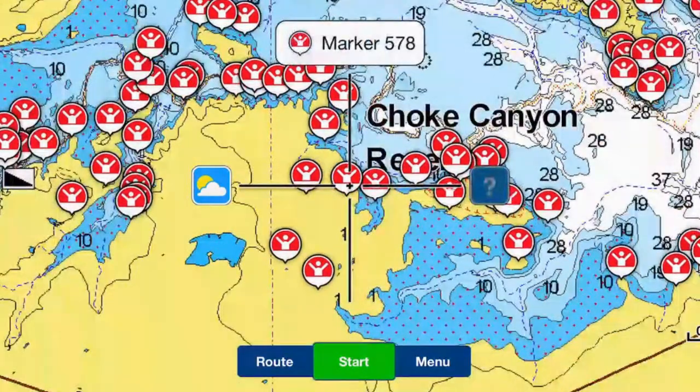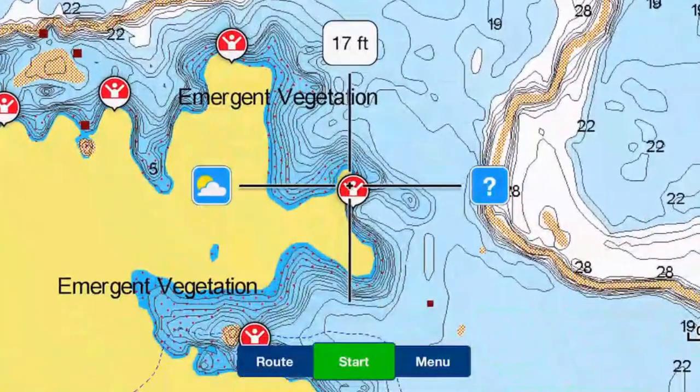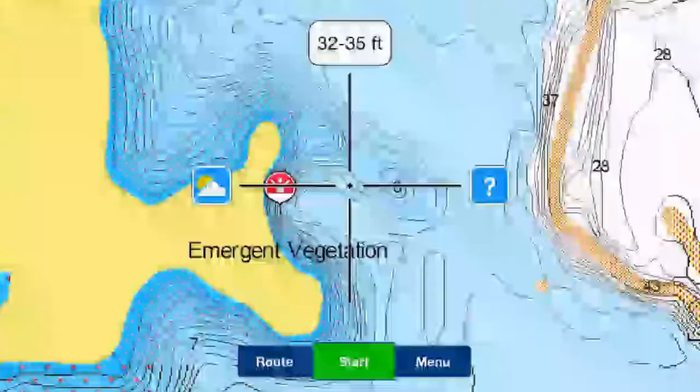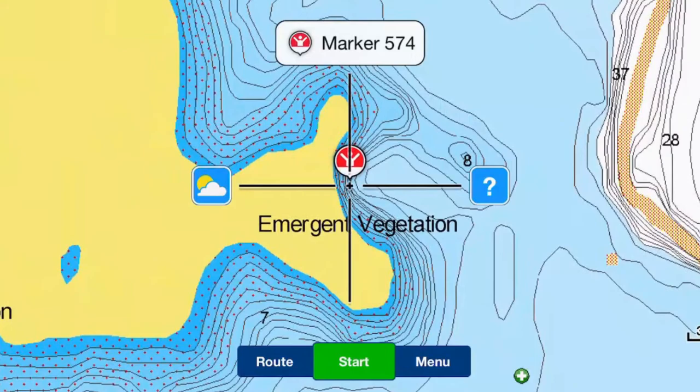I'm going to keep going, guys, because I'm just now realizing that we don't really have too much to cover here. So let's go ahead and swing around. Let's finish out Choke Canyon. Why not, man? So coming over here, nice little turn in right here. Got some vegetation over there.